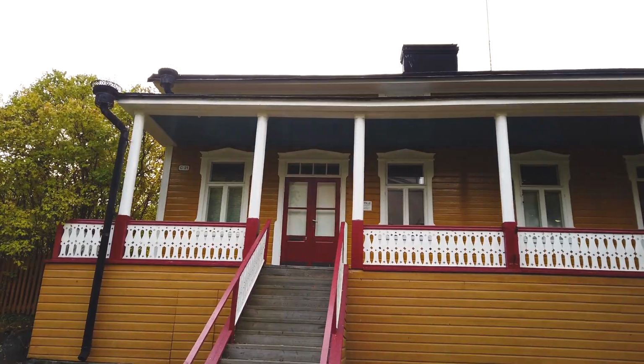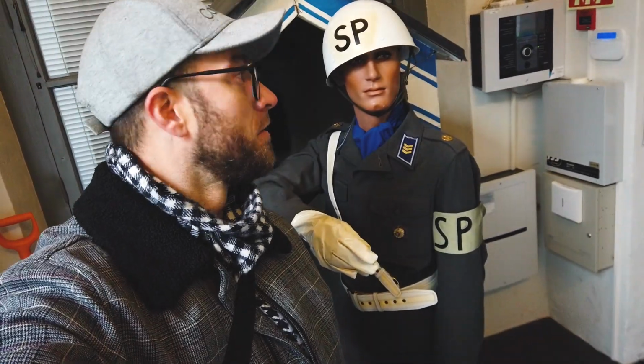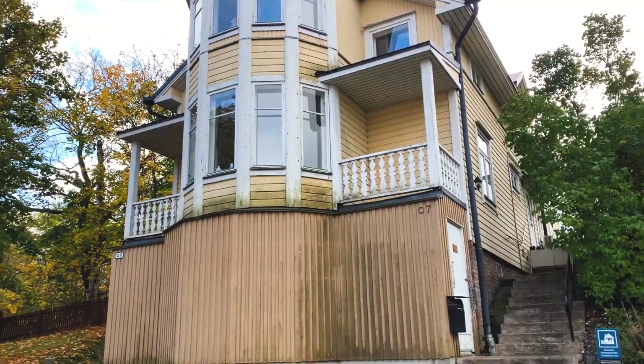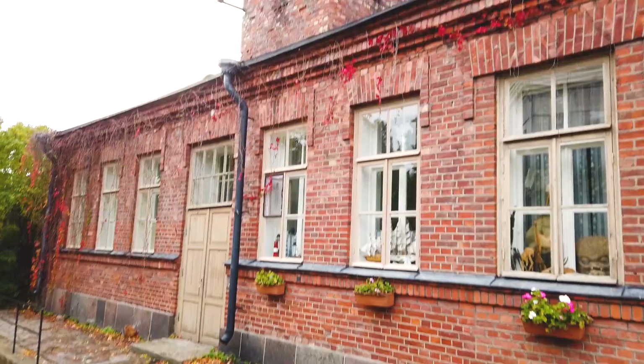Let's go. During the Russian era, the buildings were dominated by the army. The Russian merchants' quarter, school for poor children, and army barracks were built in the 1860s. And after the bombardment of the Crimean War, the administration of the fortress was centralized on this part of the island, Iso Mustasaari.